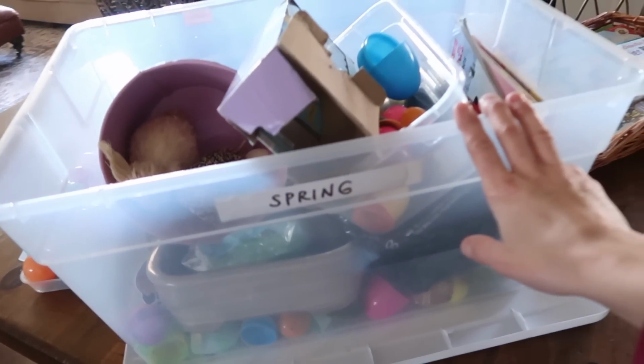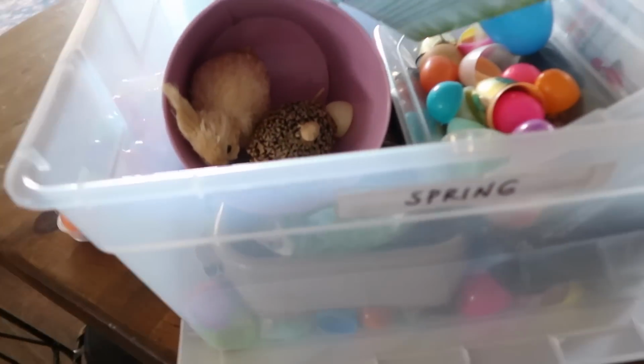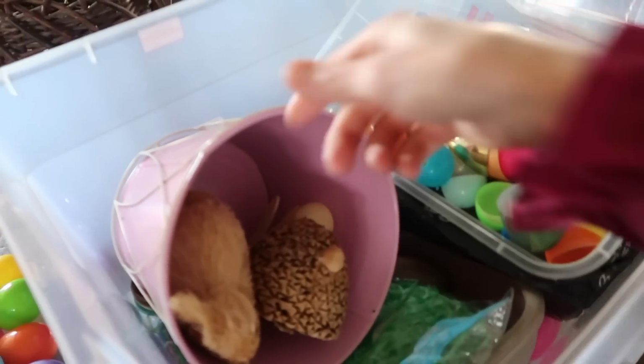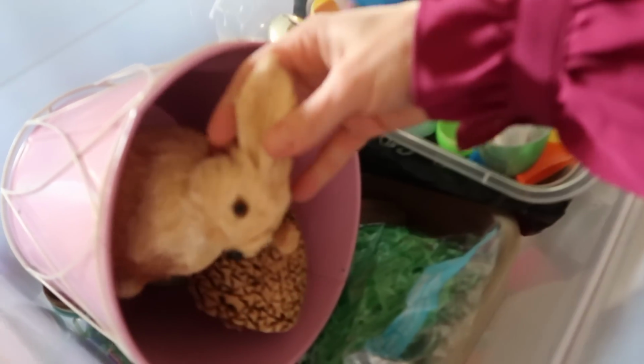So I just pulled up this bin from the basement. This is my spring bin. It's mostly Easter for the most part as I'm looking through it. I have the kids' Easter eggs. These are the resurrection eggs. This is our Easter basket. And I do have a couple bunnies that I could maybe put around.